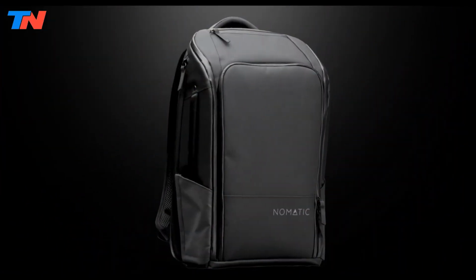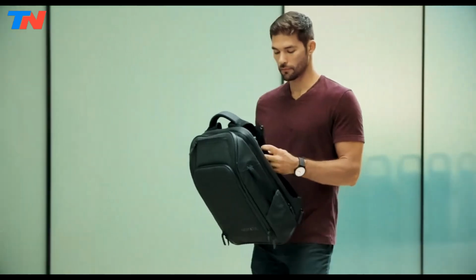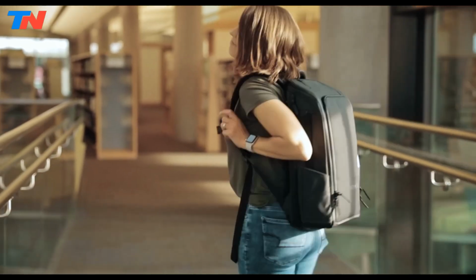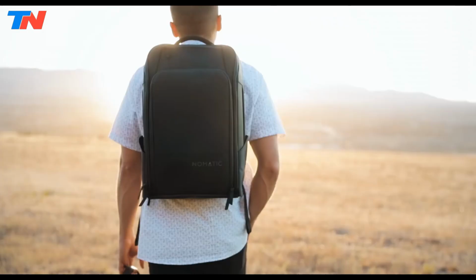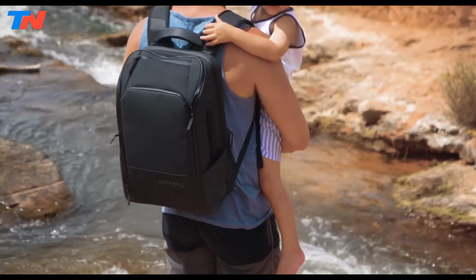The Nomatic Travel Pack is a sleek, versatile backpack designed for daily use and short trips, accommodating 1 to 3 day journeys. Its expandable design increases capacity from 20 to 30 liter, offering flexibility for various travel scenarios. Crafted from durable water-resistant materials with reliable YKK zippers, it ensures protection against the elements.